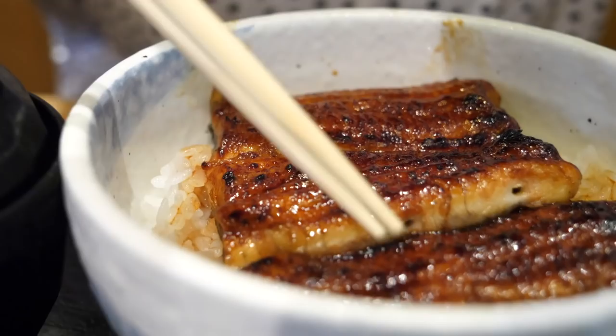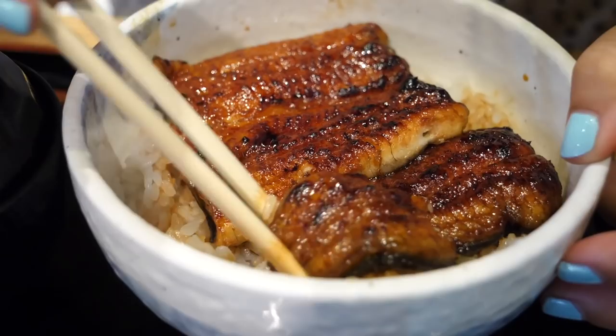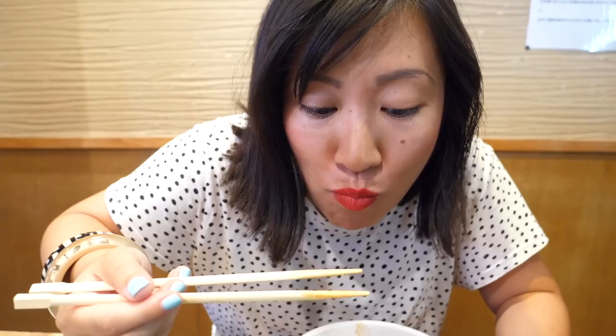All right, I'm gonna try some of this unagi. So besides being really popular because of the flavor of the meat, it's said that unagi gives you a lot of stamina after you eat it. Oh my gosh, this bite just looks absolutely perfect. Holy moly. Wow.